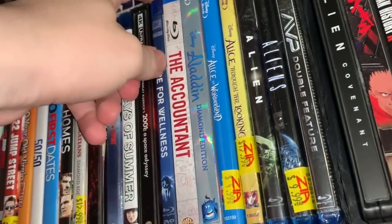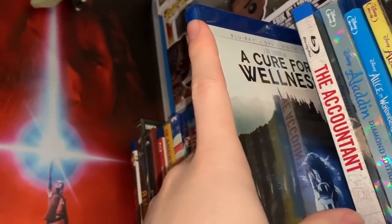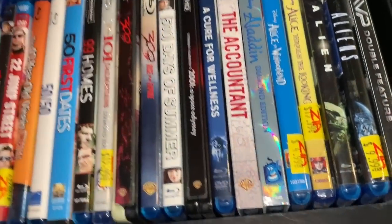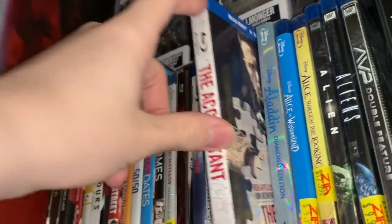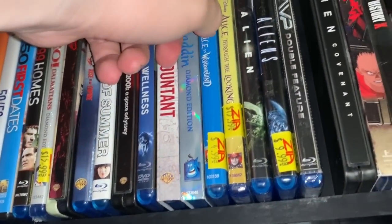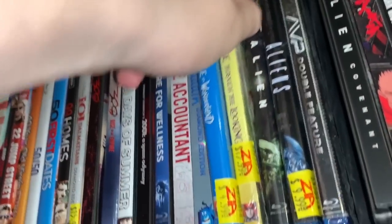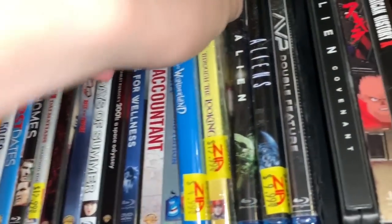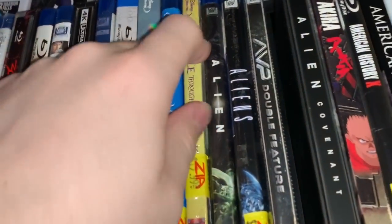A Cure for Wellness. This was actually one of the first press screenings I ever went to. Really, really like A Cure for Wellness, if you've never seen it. It's grown on me more over the past couple of years. The Accountant, love this film, underrated that year. Aladdin, you gotta have Aladdin. Hope the live action version's good. Yes, I have the two Alice in Wonderlands. They were really, really cheap. I got these for $3 together. It was a deal at Zia.